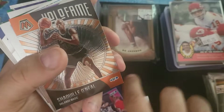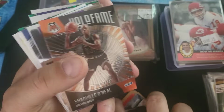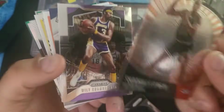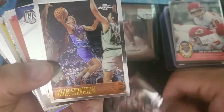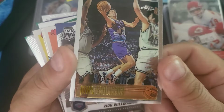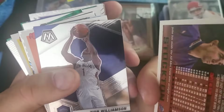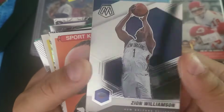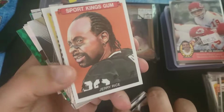Patrick Ewing Prism. Probably wouldn't have bought that on my own, but basically I just let them add to the pile and then I bought whatever was there. Hall of Fame Shaq. Here's another Wilt. This Stockton Topps Chrome. That's pretty cool. It's 96-97 Chrome, which is Kobe's rookie year. Here's a Zion. I think that's a second-year card.